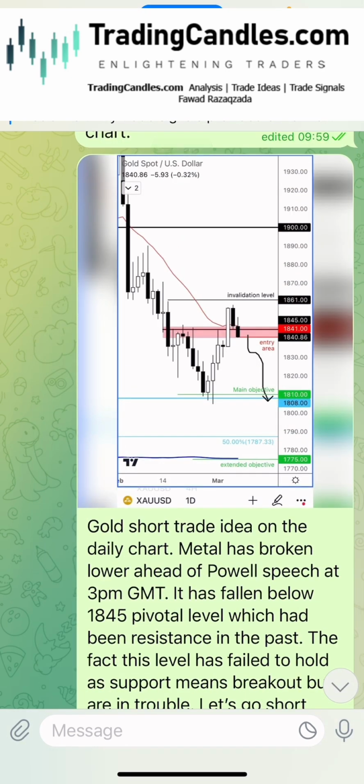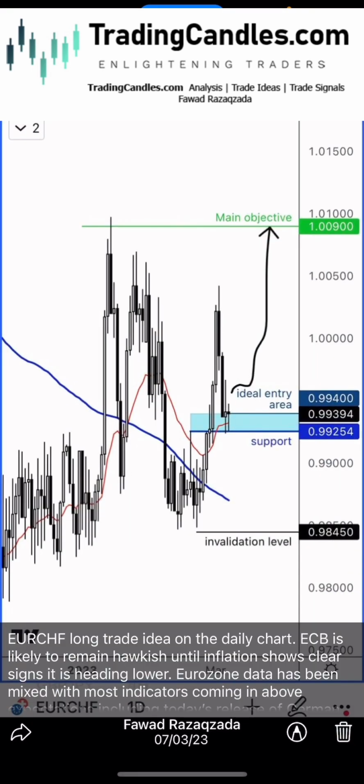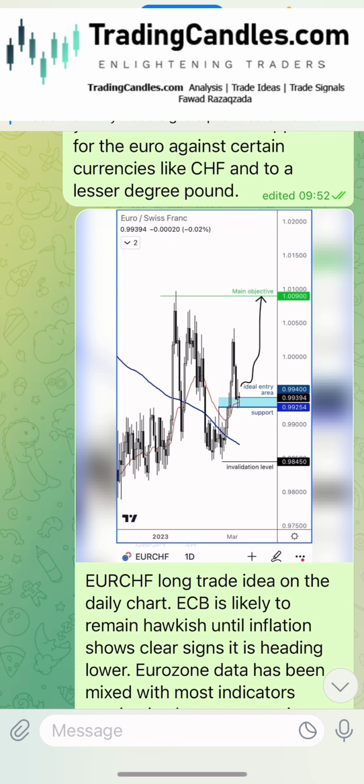Another trade that didn't work, or is still in progress, is this one, Euro Swiss. I have given it a wide invalidation point below the 200-day and recent low. So it may still work, but because of the risk-off trade that we've seen in recent days, it's kind of drifted further lower from the entry area. So that one may hit the stop if we don't see a quick recovery in the next few days.